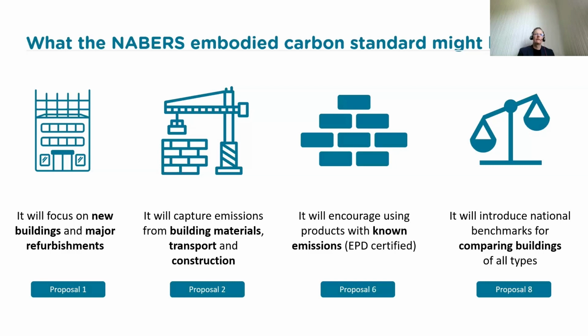We are going to encourage using products with known emissions. So how would you know how much carbon is coming out of your insulation or your steel? And the best way at the moment to know is to get an environmental product declaration for a particular product. Not all products have that though. So we will have a database of default conservative emissions. So, I don't have any data on my gyprock. Great, you can use the standard value, or go out and pick a product that has an environmental product declaration associated with it.